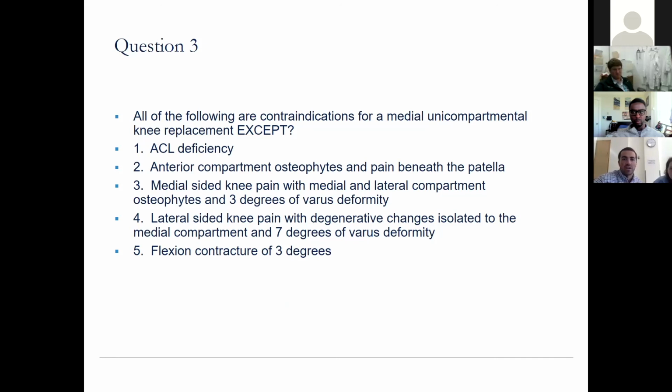Are contraindications except, so ACL deficiency is a contraindication. Pain beneath the patella, there's another compartment, so that's a contraindication. Medial and lateral compartment osteophytosis is a contraindication because there's another compartment involved. Lateral sided knee pain with degenerative changes in the medial side. Since the lateral side is painful, I would say that it's not isolated to the medial side and you shouldn't do it there. And then flexion contracture of 3 degrees. I think that you could still do a uni with the flexion. You can do it with up to 5 degrees.